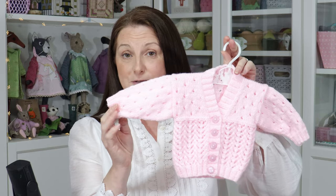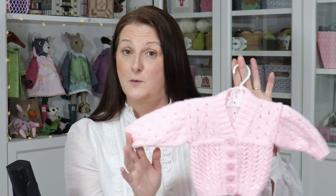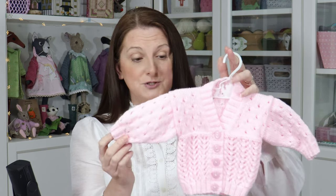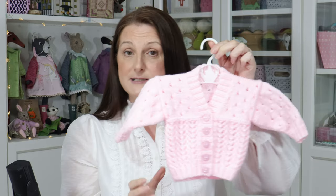Now, remember last year I was going about teaching knitting classes all over Scotland. This was the wee cardigan that they all knitted for the competition. If you came to the class, you could enter the competition, and all the cardigans were on display at conference in Perth, and I had to judge them. So before I did the judging, I actually had to knit the little cardigan myself.